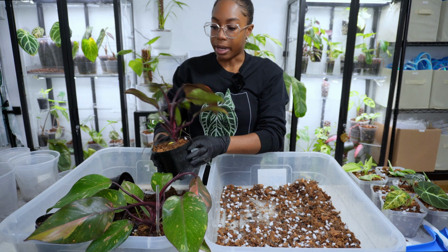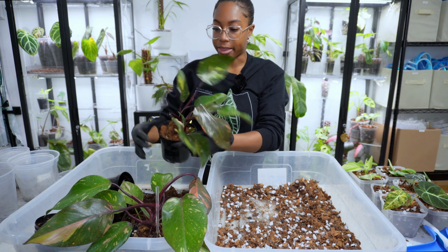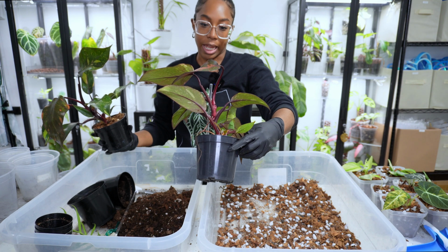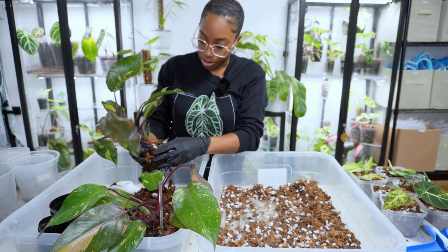pups for sure. I'm debating if I want to chop some down, but I think I'm just going to leave them because when you chop these ones, they just don't look nice at all. So I think I'd rather just leave them, but I'm going to just take the pups out.